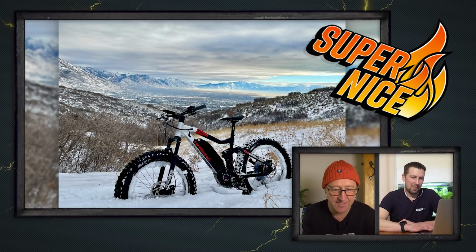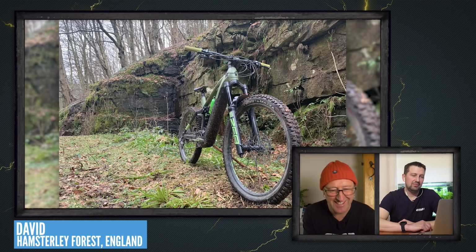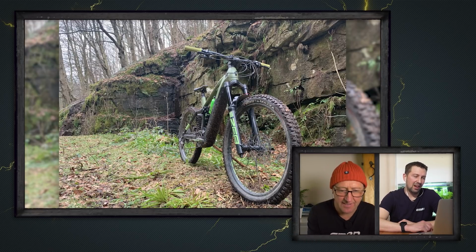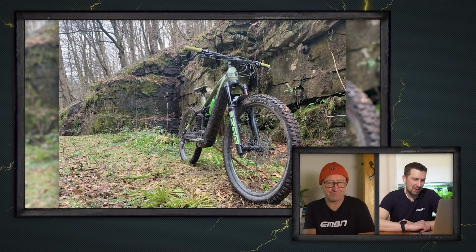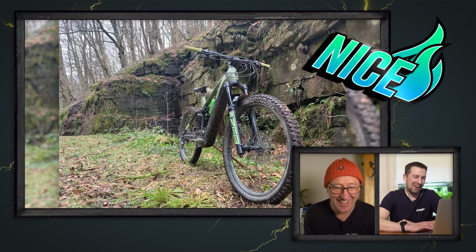Yeah, super nice. Now this next shot is from David in Hamsterley Forest. I'd like to see this shot a bit more side on, Chris, because I think that Cube Stereo Hybrid, a lot of Cubes in the bike vault, isn't there? I like it. Yeah. He's got the e-bike rated stick holding that up. I think he's taking some inspiration maybe from the channel. See that sticking out? Yeah, yeah. I think it's a nice shot.